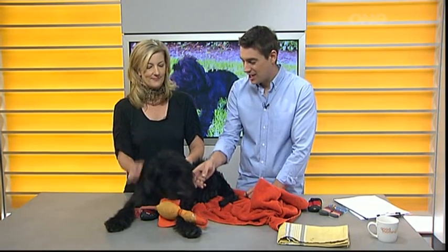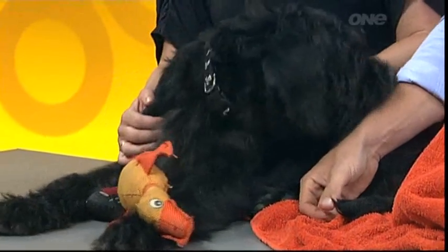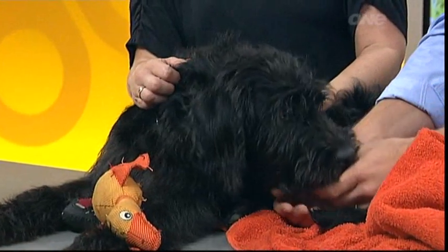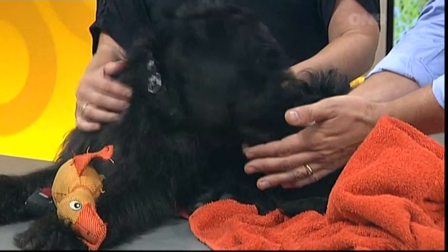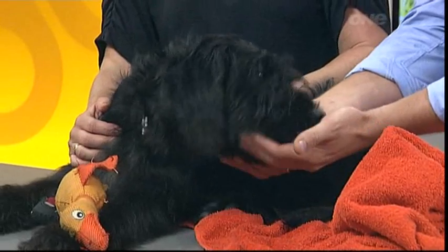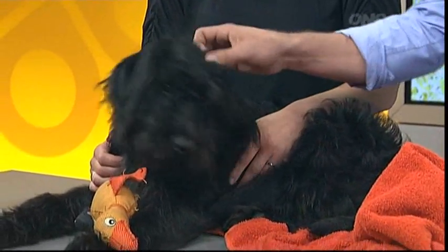If you leave them unchecked, can they cause hearing problems? Yeah, absolutely. There's so much junk in that ear canal. I mean, they've already got painted ears at this age, so basically we need all the hearing that we can actually achieve for Dudley. He's a very good puppy, but I'll tell you what. He's beautiful. Yeah, as I said, he's hard work.